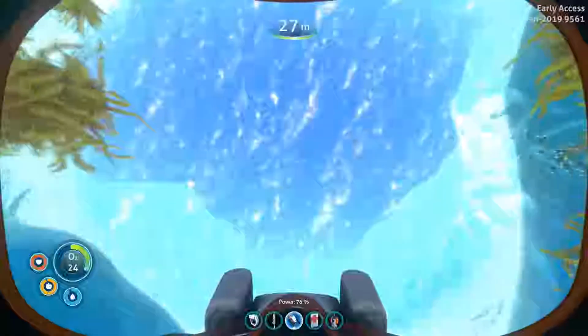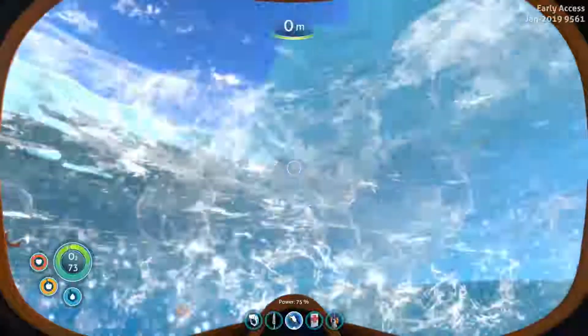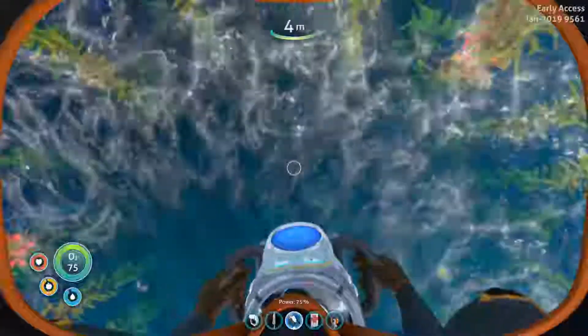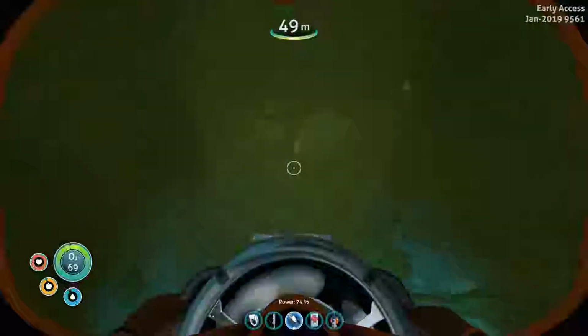Okay. Apparently we can capture those guys, but I'm afraid to. Can you imagine? They kind of remind me of evil piranhas, extra evil piranhas. Can you imagine if there was loads of them? Oh my god, there's a cave.